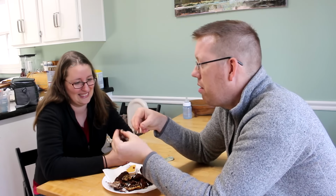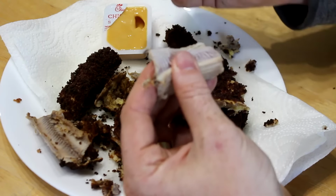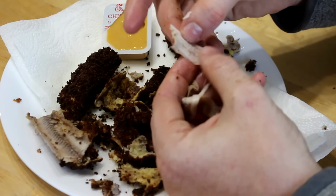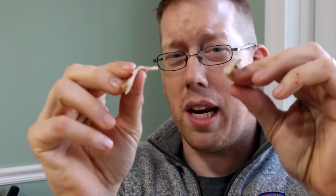No. I'm shucking a python. That's the technical term for taking the meat off a python, is shucking. Peels off like that. A lot of tendons in there. That's a very rubbery piece of meat. It's not as rubbery as octopus, but it kind of reminds me of it. Like chicken and octopus had a baby. Not my favorite meat ever, but it doesn't taste bad. It's just the texture is rubbery.